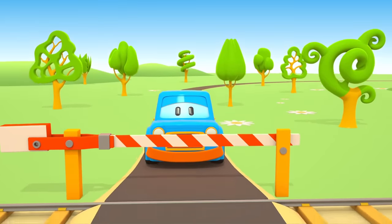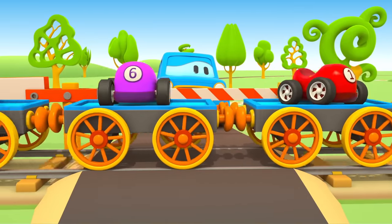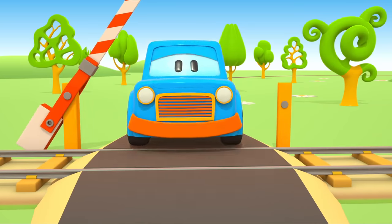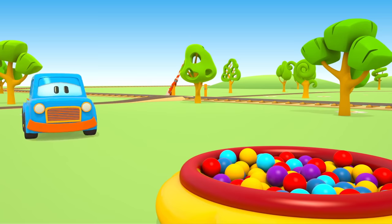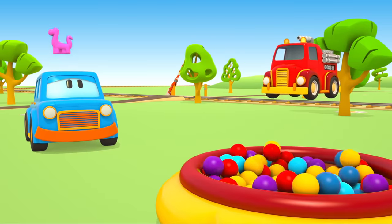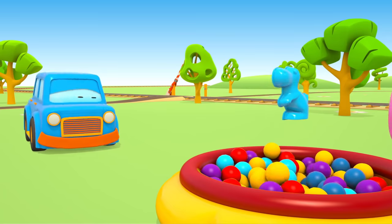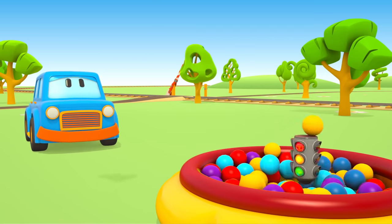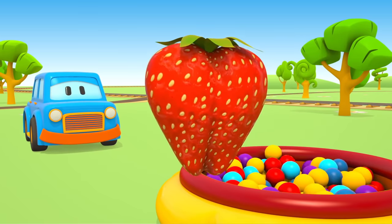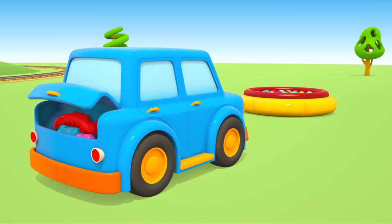The boom closes. Now a train will pass. Chugga, chugga, chugga, chugga. Max will search for dinosaurs in the pool. A bright red dinosaur. A light blue dinosaur. A red dinosaur. Done!